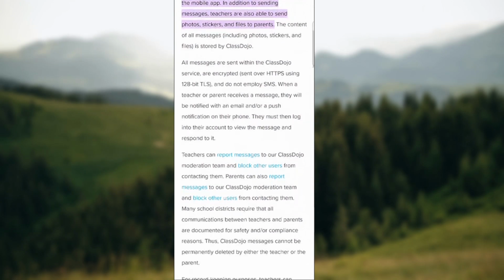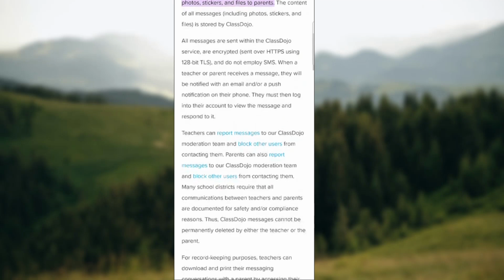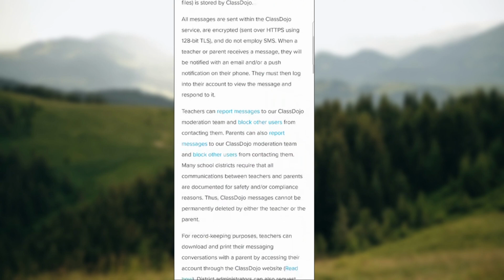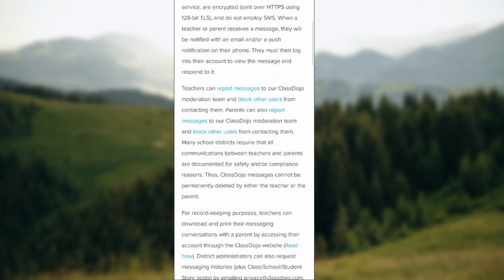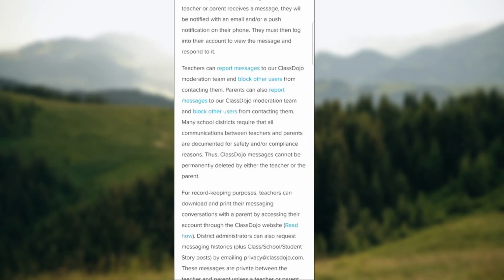The content of all messaging, including photos, stickers, files, and so on, is stored by ClassDojo. All messages are sent within the ClassDojo service and are encrypted and do not employ SMS. When a teacher or parent receives a message, they will be notified with an email and/or a push notification on their phone. They must then log into their account to view the message and respond to it.